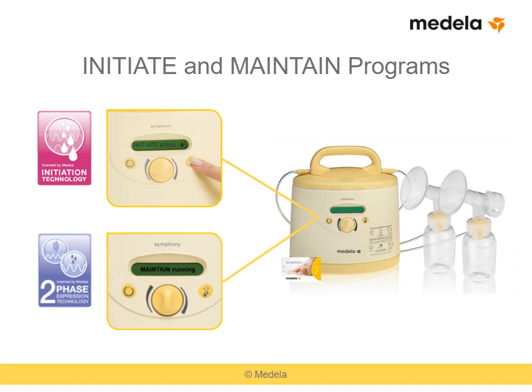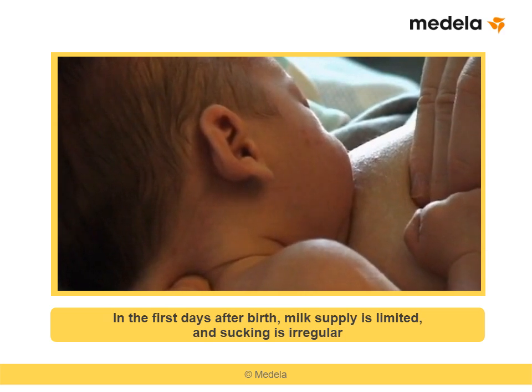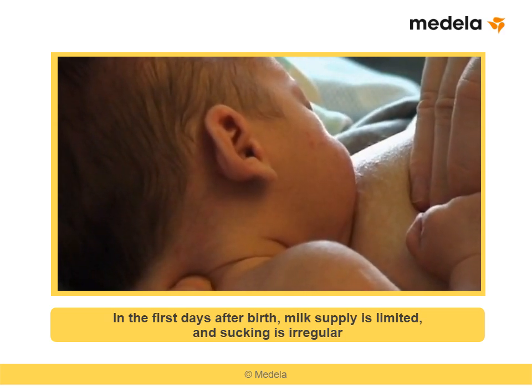The Maintain program is composed of a high-frequency stimulation phase to elicit milk letdown, followed by a slower, deeper suction pattern for milk expression. Together, these Symphony PLUS programs ensure each mother has the pumping pattern most appropriate for her individual circumstances. Careful observation of new mother-baby dyads reveals infant sucking is initially very irregular.